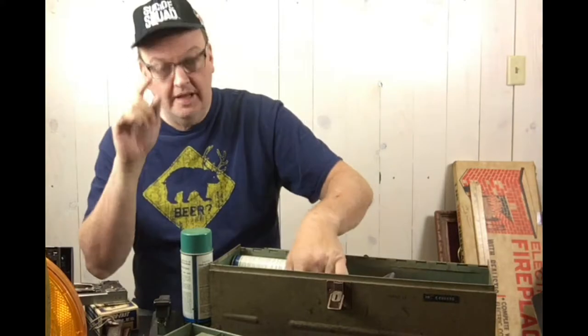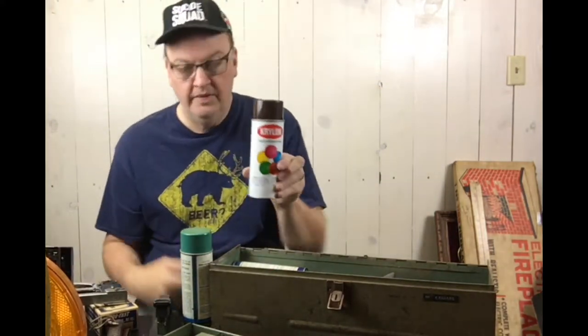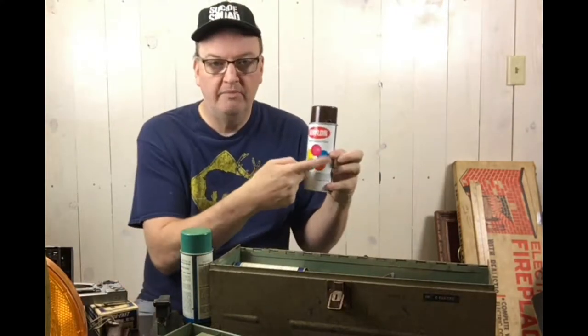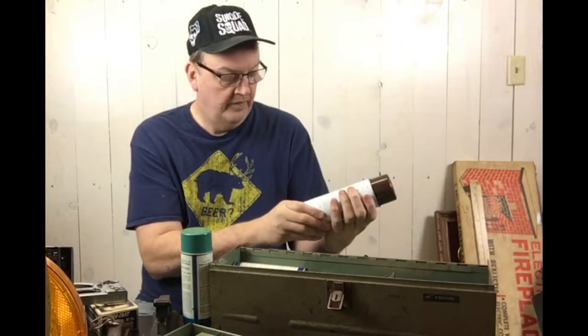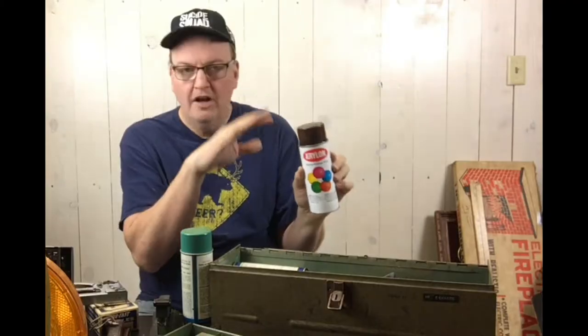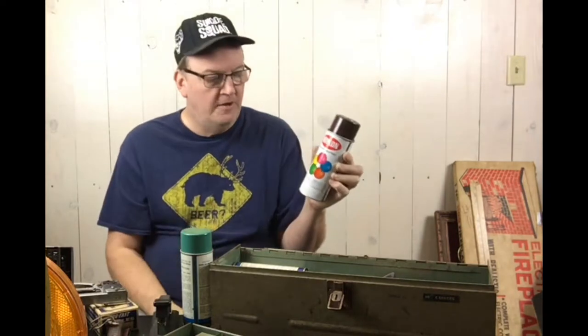Now, here's something I want you to pay attention to. If you ever find Krylon spray paint, let me get this in the light a little bit better. Krylon spray paint with the 5-ball. This is leather brown color, pretty full yet. These are actually extremely collectible, and this might shock you. Go to eBay and search vintage spray cans. There are collectors out there that try and collect the entire series, maybe not the year, but for whatever range they were making.